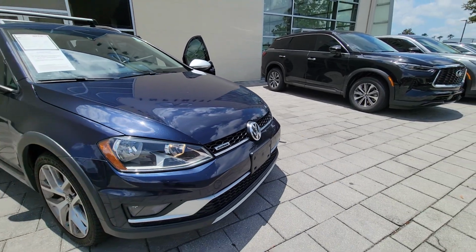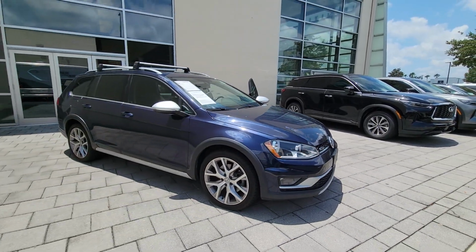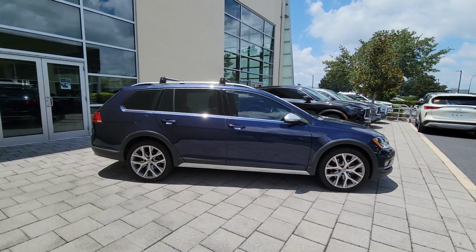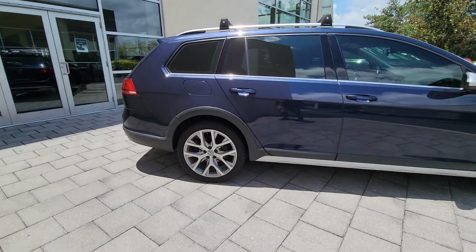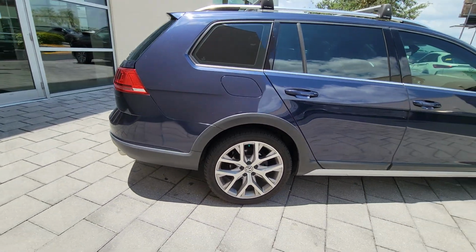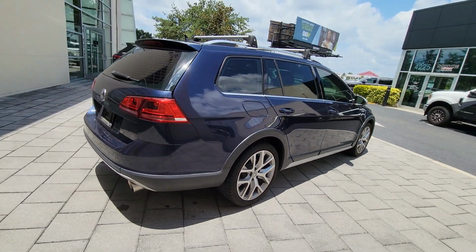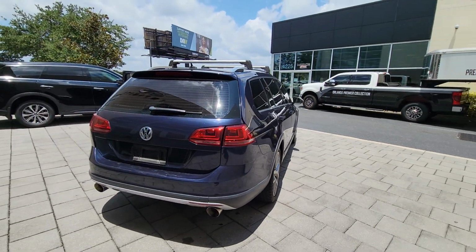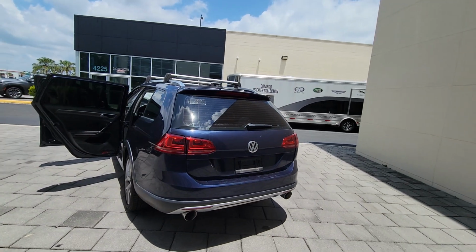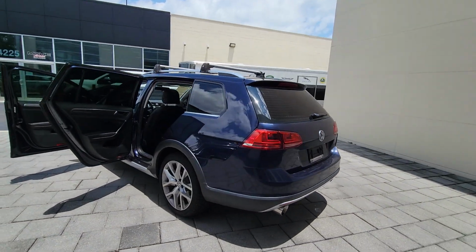Enjoy the view of this 2017 Volkswagen Golf All-Track. With less than 80,000 miles on the odometer, this vehicle stands out from the rest. Here's a well-built Volkswagen Golf All-Track, the comfortable, sensible automobile with all-weather capability and impressive cargo space. Prepare to fall in love with its comfortable, refined cabin trimmed in nice quality materials.